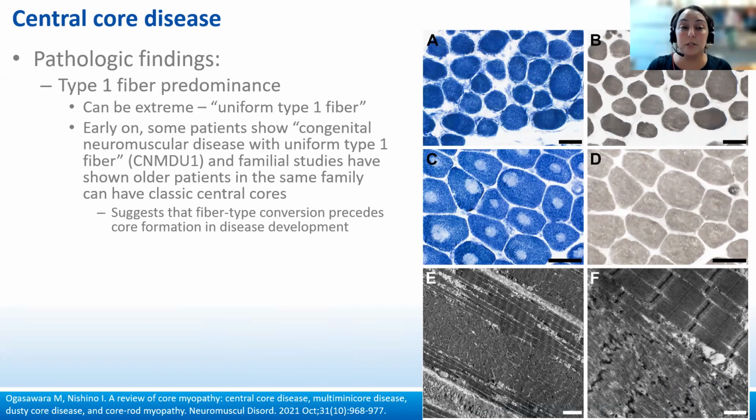It can be so extreme that you have congenital neuromuscular disease with uniform type 1 fibers. So this is what Nishino called it in his paper, CNMDU1. I'll show you that paper in a moment. And actually, when they look at patients who have the same RYR1 mutation that have central core disease, the younger patients in the family, when they biopsy them, may only show uniform type 1 fibers. So over 99% or more of just type 1 fibers.